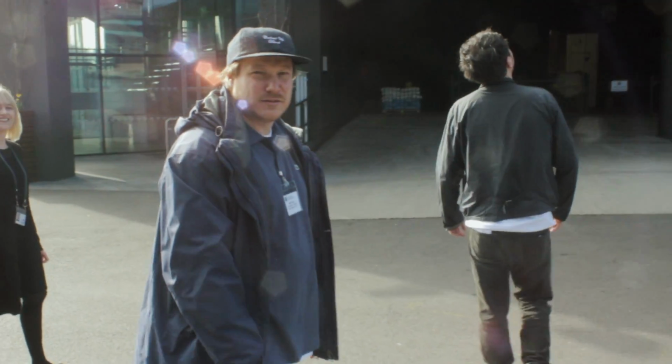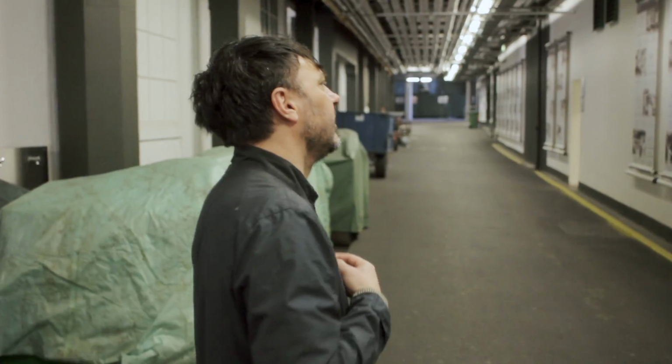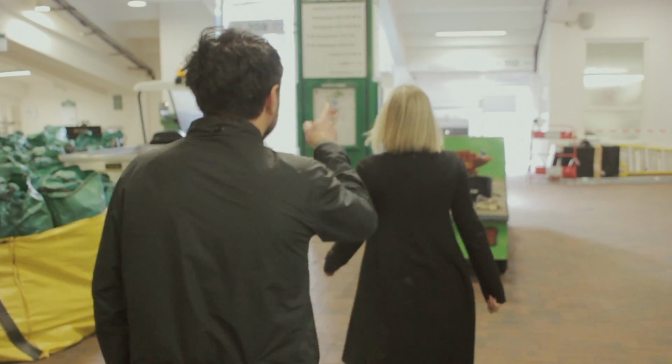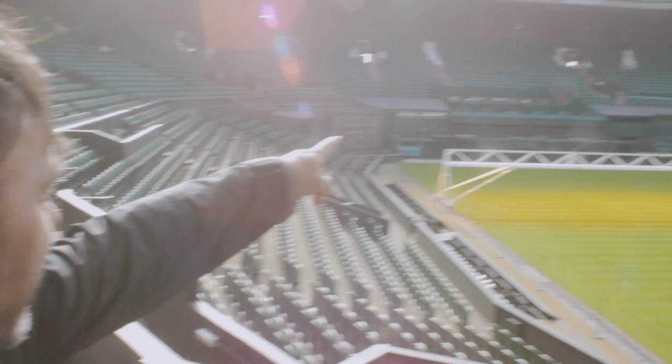Let's go into centre court. The final, Matt Briggs. Cliff Richard. That's the Royal Box, isn't it? Can we go in the Royal Box? No, I don't think we'll be going in the Royal Box. No.